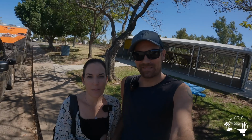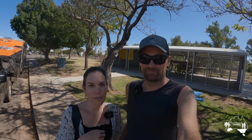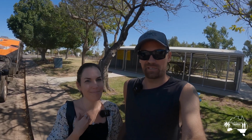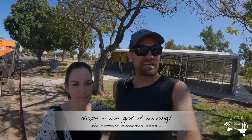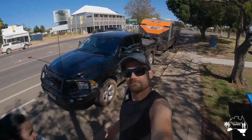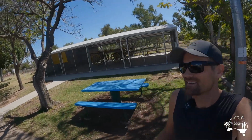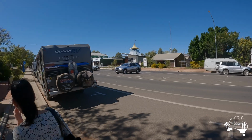Good job. So we've left Longreach this morning and we've just driven an hour or so into Barcaldine. Barcaldine, we think it's Barcaldine, could be Barcaldine. Yeah. But yeah, never heard of this town before, and it looks quite nice actually. So we've parked there. There's caravans everywhere in this town. Never just seen so many caravans lining the streets.